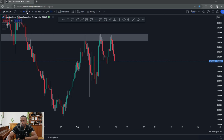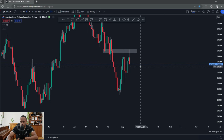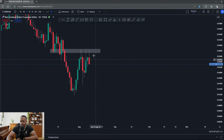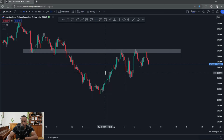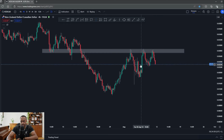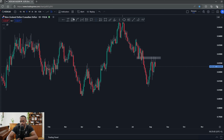Okay, so up next we've got NZD CAD. We've come back into a nice area and we're showing a lot of rejection here on the 4 hour and the daily chart. You can see on the daily we've got 1, 2, 3 piercing wicks to the upside. On the 4 hour, you can see price has bashed its head on this level a few times. Price support now acting as a resistance. I do expect NZD CAD to continue this bearish momentum to the downside.